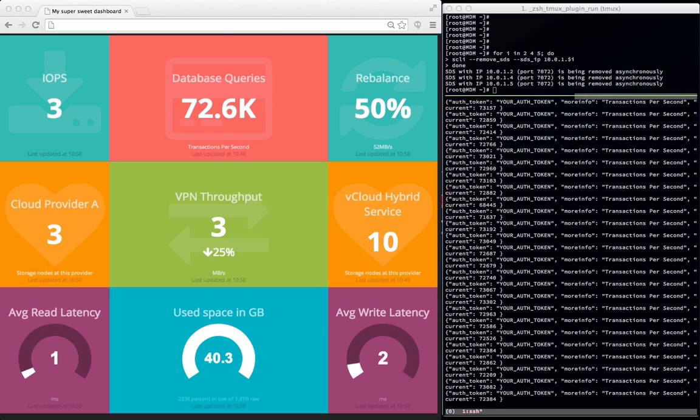Now, after a certain amount of time, after the rebalancing tasks are complete, you'll see that the used space in gigabytes is starting to decline, going from a peak of around 47, and now it's starting to decrease. The VPN throughput is starting to slow down a little bit, and eventually you'll see the node count in cloud provider A go to 0.